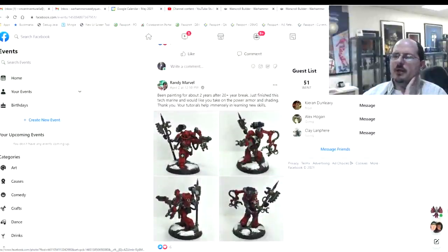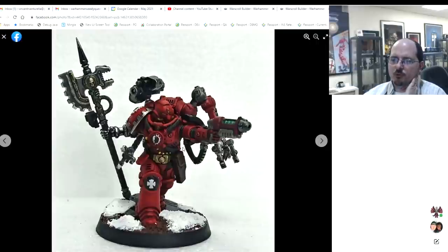Okay, next up, Randy, painting for about 2 years after a 20-year break, finished his Tech Marine, and like your take on the power armor and shading. Sure. The power armor is flat. There you go. That is my take on it. We just don't run it up enough. We don't have enough shadows.